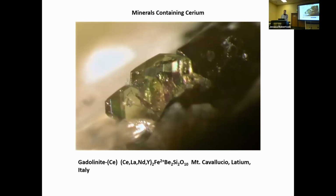One of my favorites, gadolinium Ce. Once again, in the formula, instead of just putting rare earth elements, they've listed the abundance of each rare earth element in the gadolinium structure. So Ce, La, Nd are, of course, the Ce is the most abundant, but the other ones are important in the structure. This locality is really small locality, and it was actually first mined for manganese.